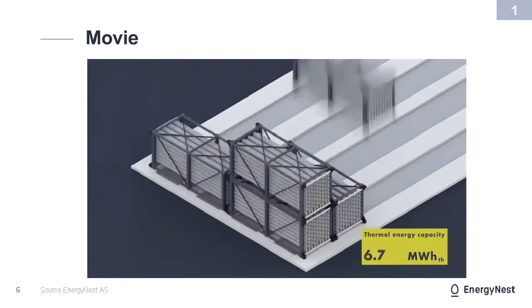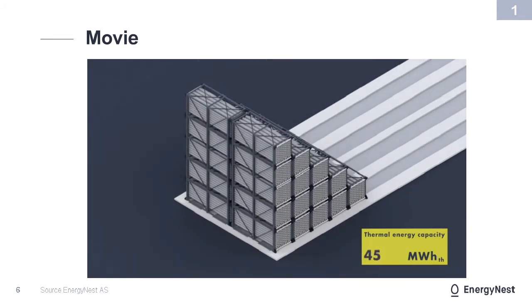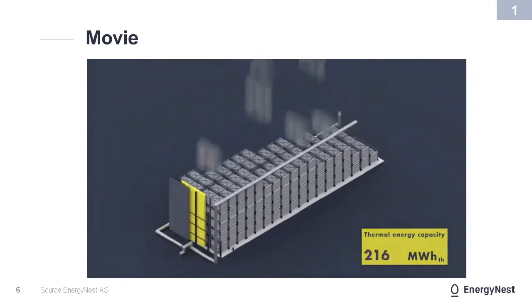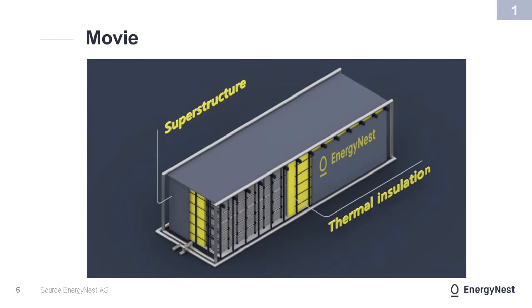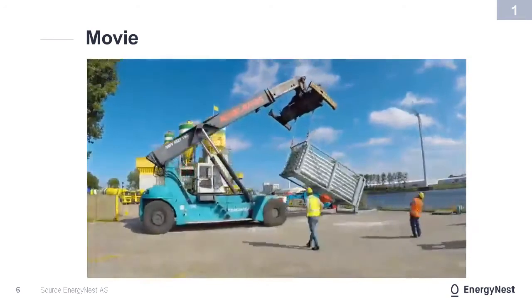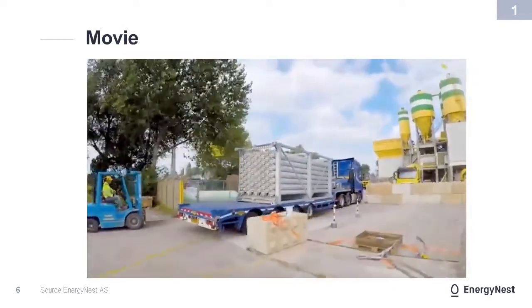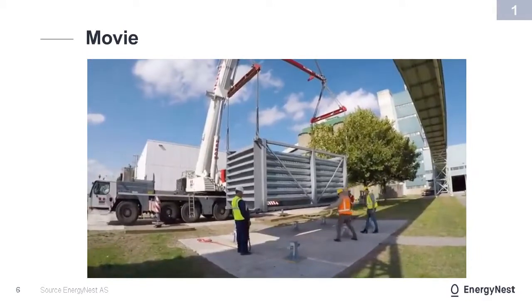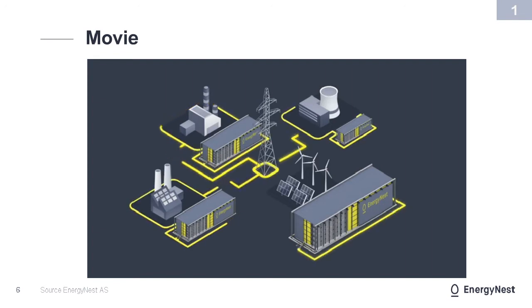Easy integration. Foundation with 3 to 5 modules. 20 to 25 modules. 90 times 2 modules. Fully cladded and finished thermal battery. We deliver our thermal batteries to our customers to help them meet the requirements for a sustainable and competitive energy future. Our thermal battery technology will enable a more responsible use of energy, helping to balance supply and demand whenever needed for individual facilities as well as the power grids.